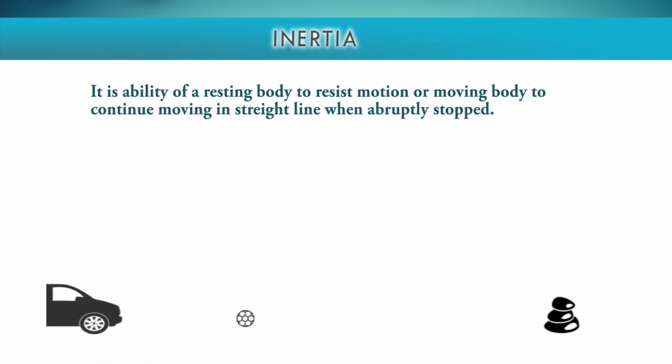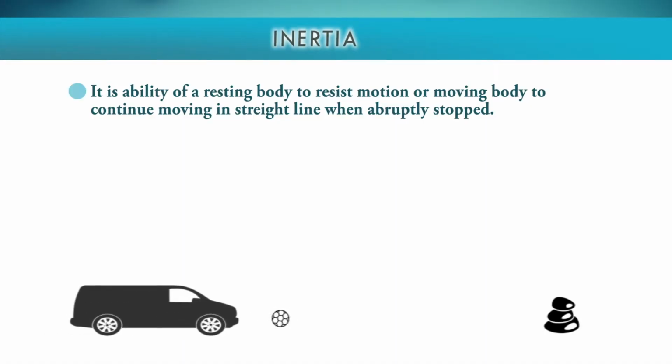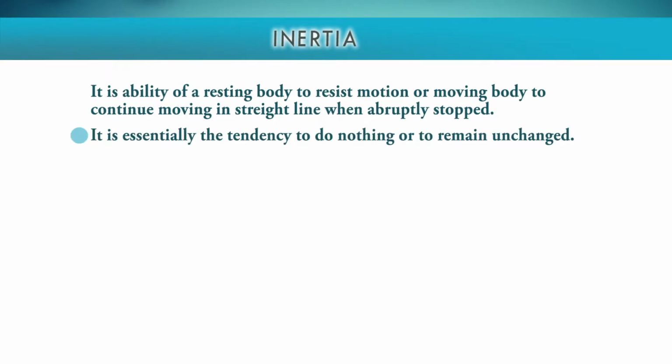Before we start, let's talk about an important terminology, inertia. It is the ability of a resting body to resist motion or a moving body to continue moving in a straight line when abruptly stopped. It is essentially the tendency to do nothing or to remain unchanged.